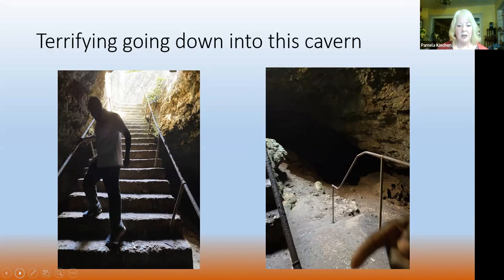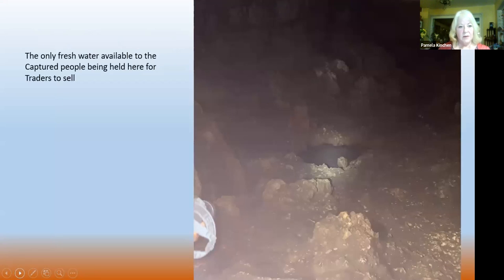Because even in slave trading times, there were issues of it trying to be stopped. And this cave in particular was used a fair bit of time after the slave trade was abolished. A little freshwater well, which was constant.